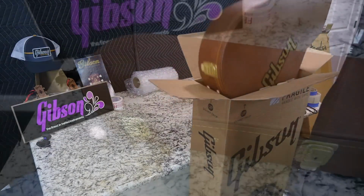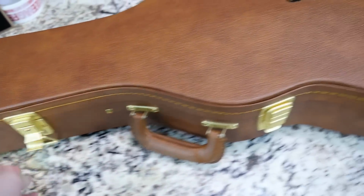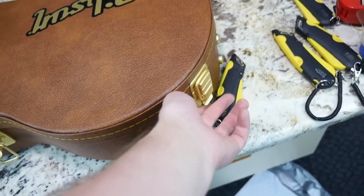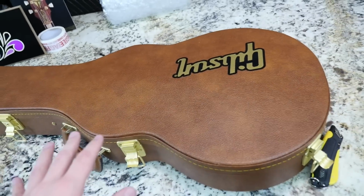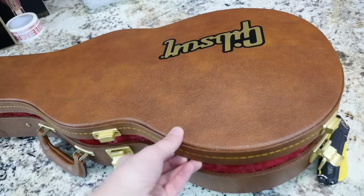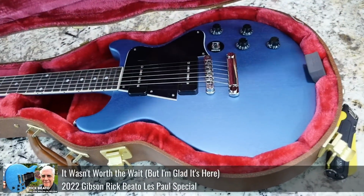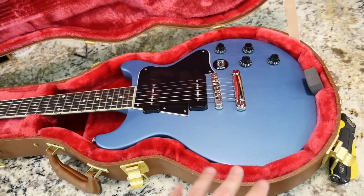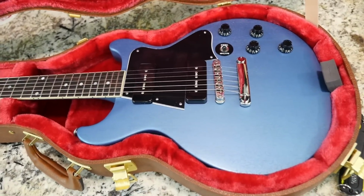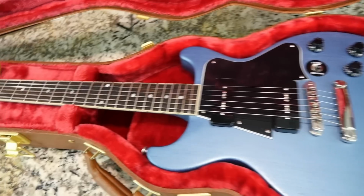And even though my review of this model, I don't know if people would consider it a down review, I said it wasn't worth the money, but I love what it's all about, and that is the Rick Beato signature double cut. I mean, these things have done well on the used market. They're not selling for huge premiums or anything, but I like what this all represents.